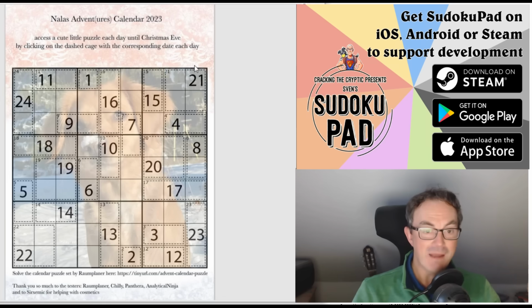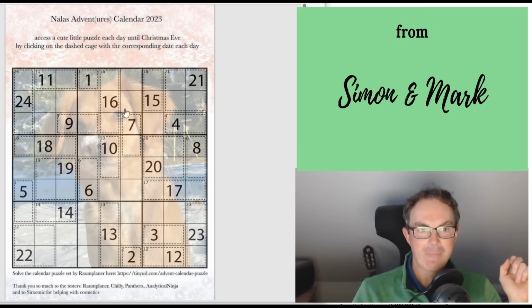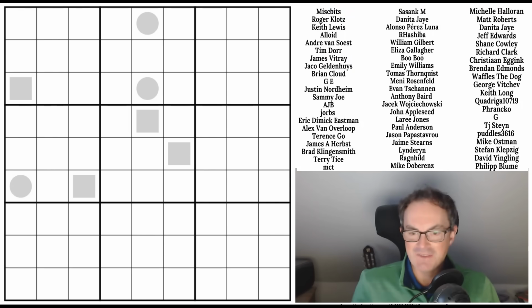Apparently this puzzle in which the numbers are set as a sort of advent calendar, this is also a puzzle. That's Round Planer has made this puzzle, and there's some thanks down there to the testers, Chili, Panthera, Analytical Ninja, and Cirxemic, I don't know that name, but obviously, oh, you can see Nala in the background, so Cirxemic has helped with the cosmetics. So anyway, that is something I wholly commend to you. I think that would be, we've got to prepare. Advent calendars are nearly upon us, aren't they?